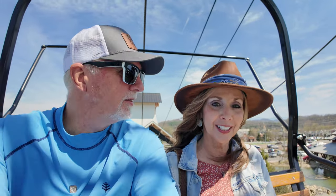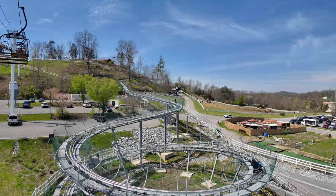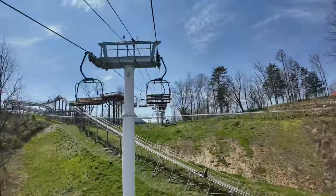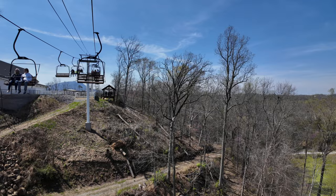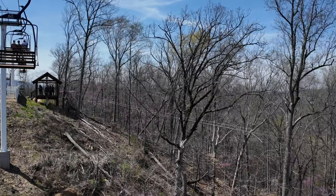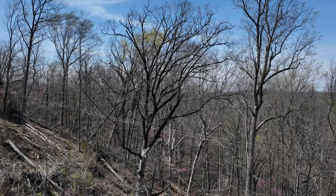Windy, isn't it? Yes, it is windy. Don't lose your hat. If you do, it's gone. Looks like somebody getting ready to zip line here. Look at that little guy. No hands. He's little.